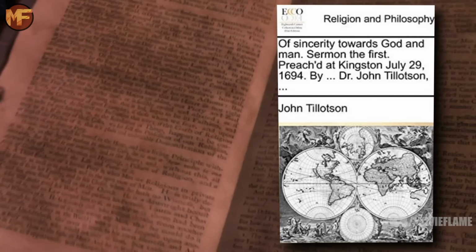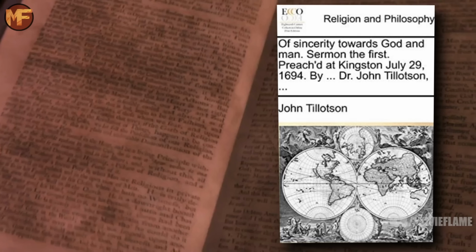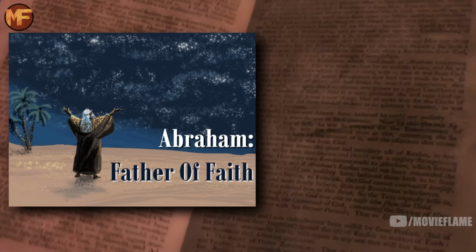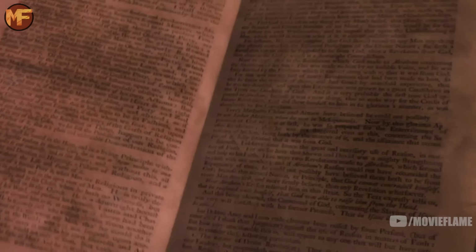If you pause right before the shrieking book begins to scream, on the left you can see a transcription of a Christian sermon called Of Sincerity Toward God and Man, which was delivered by a man named John Tillotson in 1694. And on the right page you can see another sermon called The Excellency of Abraham's Faith and Obedience, which was preached at Whitehall in 1668 before Princess Anne.